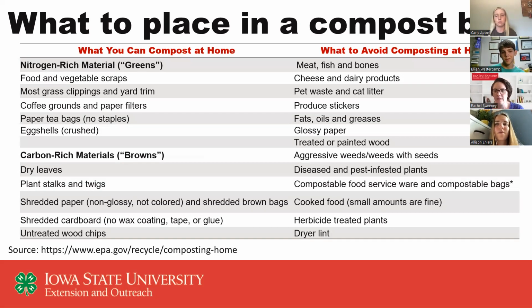And what can be placed in a compost bin? Good question. So on the left-hand side of the slide here, you'll see items that you can compost at home. They're divided into two different categories. So we have our nitrogen-rich material. Remember, that is what those microorganisms are feeding off of, nitrogen and carbon. So our nitrogen-rich materials, or greens, include things like food and vegetable scraps, grass clippings, coffee grounds and paper filters, your paper tea bags without staples, and crushed eggshells. And then our browns include dry leaves, plant stalks and twigs, shredded paper that's not glossy or colored, shredded brown bags, plain shredded cardboard, so again, no wax coating, tape or glue, and untreated wood chips.